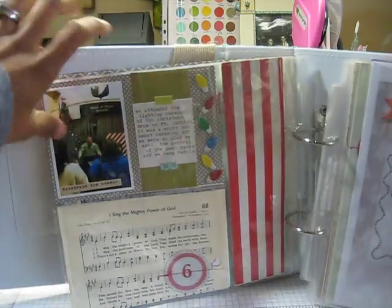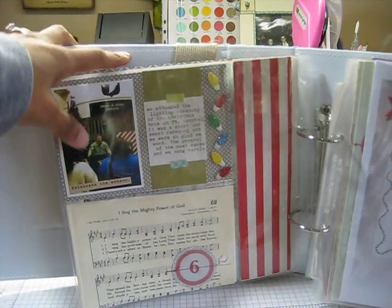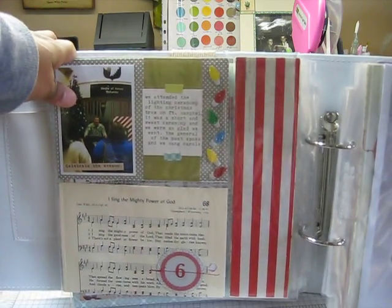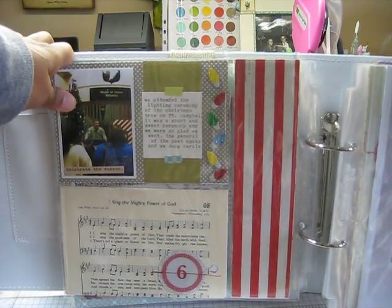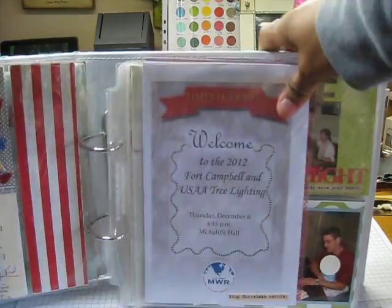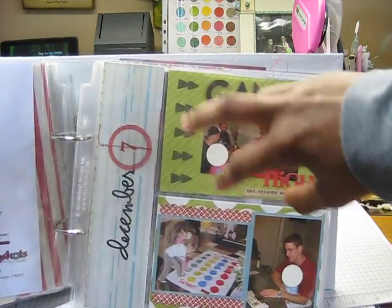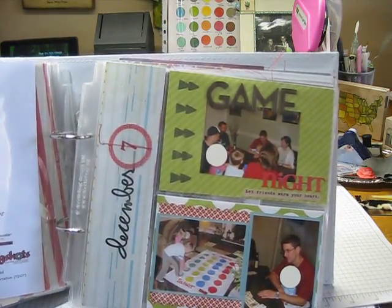And this paper right here is actually out of an old hymnal that my neighbor gave me from her grandma. The hymnal's like 100 years old, but I used a few pieces of it throughout my December daily. So that's the insert for that. Here, I covered up my friends' faces again, their kids' faces, I guess.